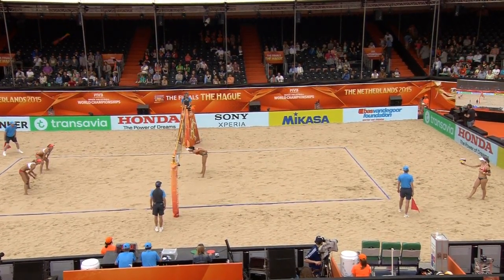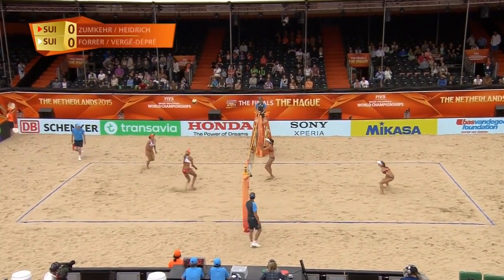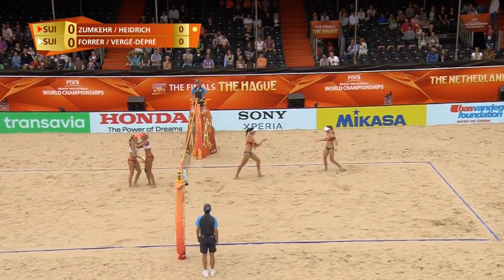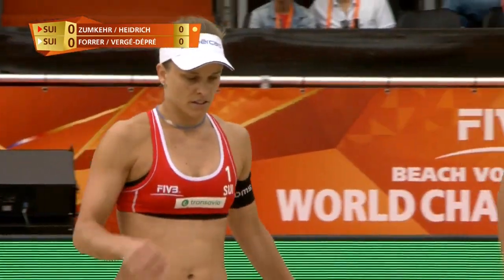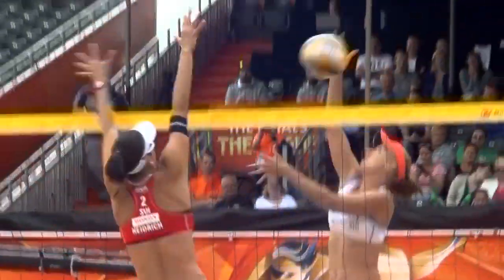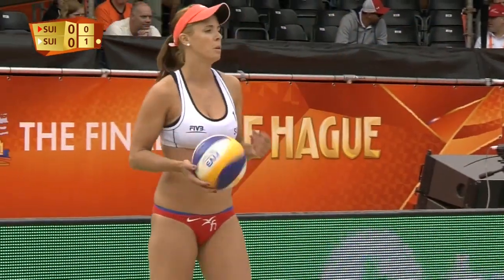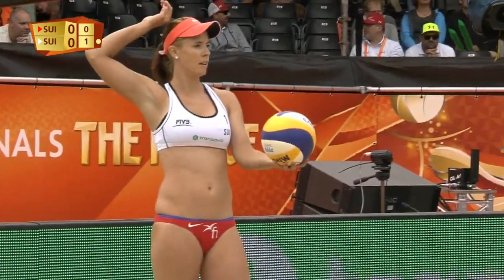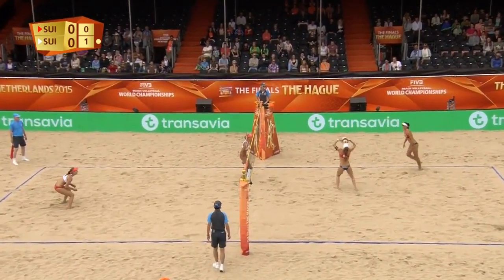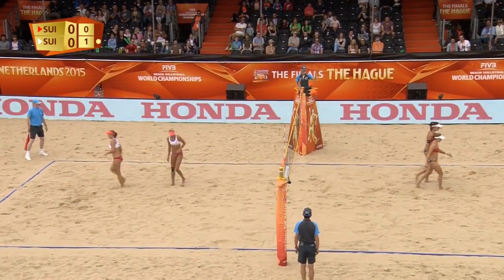Heidrich, Ekbanet. Away we go then with this pool I match from the FIVB Beach Volleyball World Championships here in the Netherlands. And it's Ferrer and Dupré who have their side out. Ferrer with a nice line roll. No mistake about that. Carry and a double touch, really.